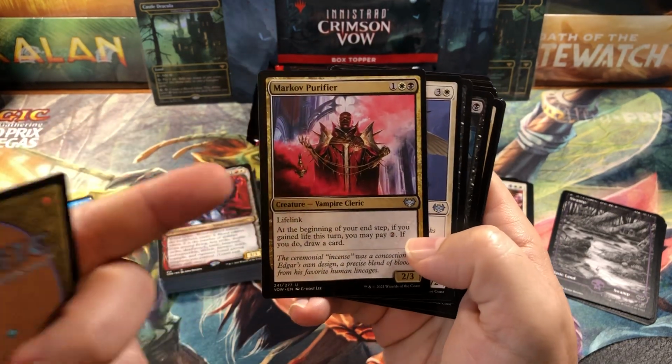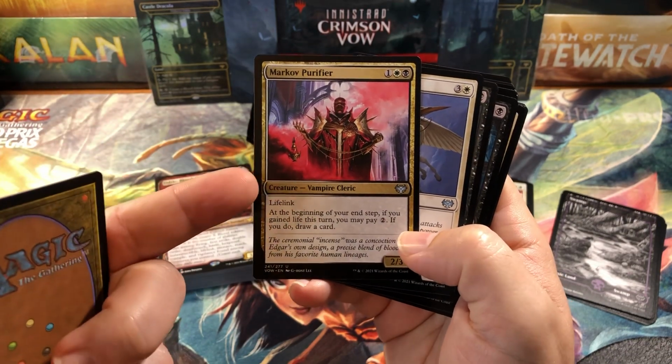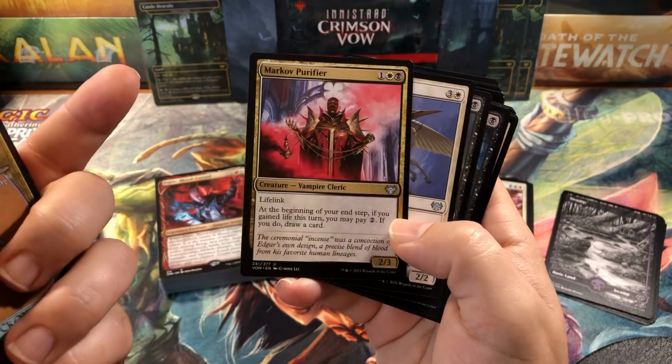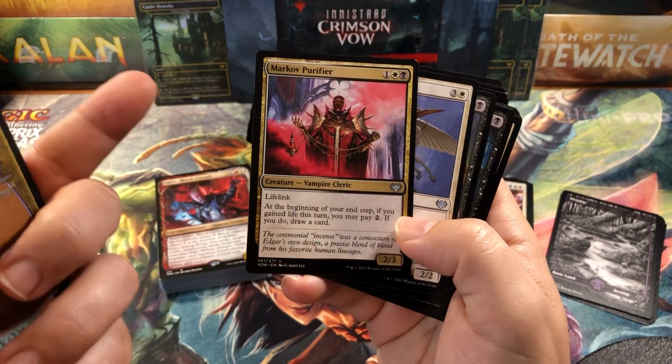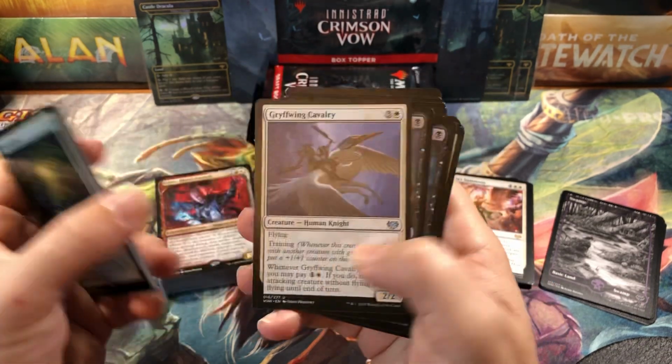The Purifier is really good. The card draw came in handy a lot. The fact that he's got lifelink, so he can actually be the only creature you got out, and you can still be drawing cards if you're attacking with him and getting them through. That's pretty amazing. So he's a really good card to look out for.